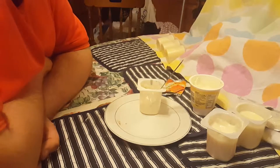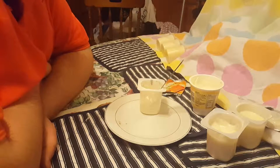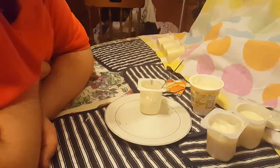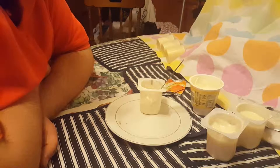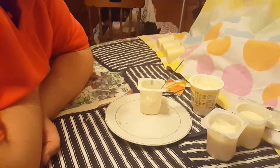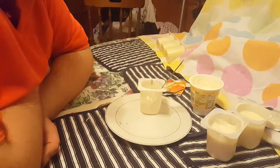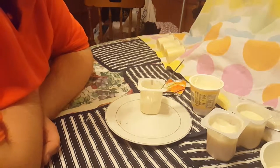My verdict. It would be better if we just tried one at a time, one each day, because my belly now is curdling up a bit. It's got too many different types of yogurt in my system. They're nice though. Yeah, they are nice.